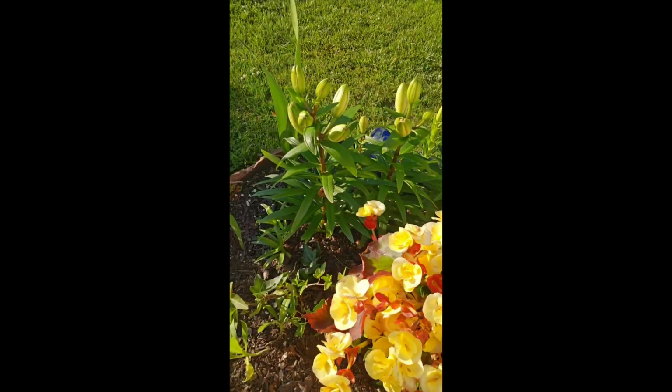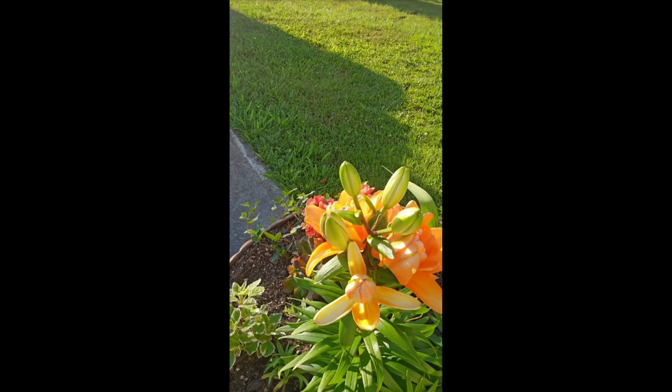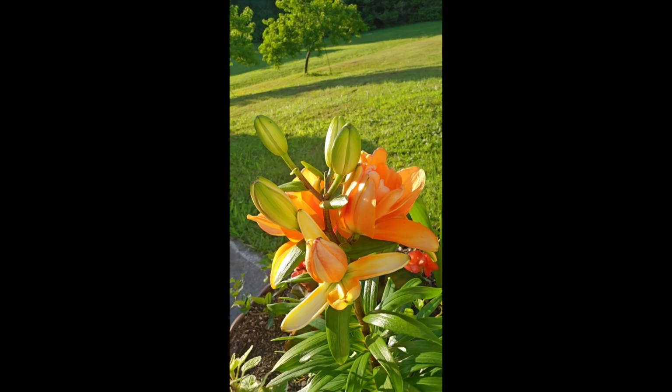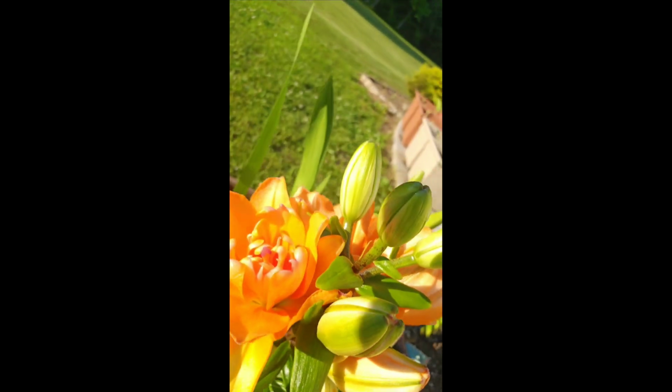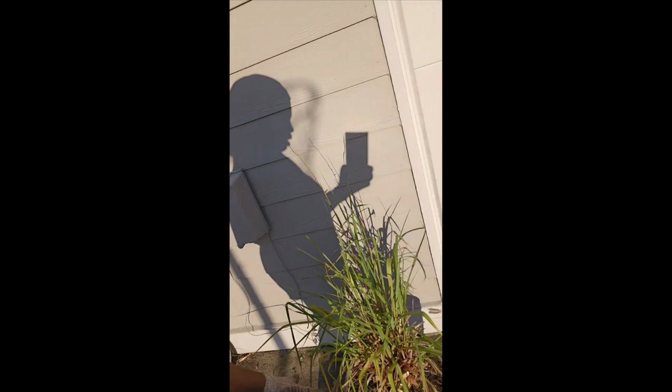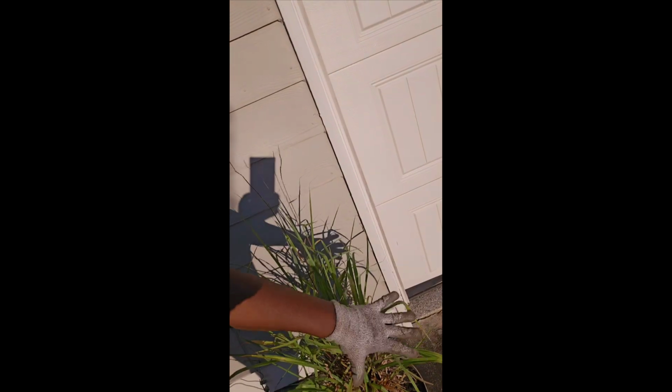Yeah, and we got some beautiful, I like showing you guys this stuff. Beautiful planters that I have. Look at that beautiful, oh God, look at that beautiful Easter lily. Isn't she gorgeous? Wow. And my friend here, we got some lemongrass. That's fragrant too.